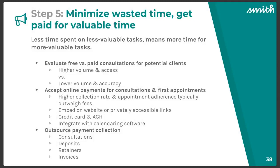Step 5, minimize your wasted time. Make sure that you are only focusing on those tasks that are most valuable to you, and that you are outsourcing or eliminating less valuable tasks. So that means better filtering leads, and also not being the initial person who talks to them. Have a receptionist service make those outbound or receive those inbound calls for you. It is possible to have someone else help you with those and have it feel like an in-house experience that is delivering the quality that you would give personally.